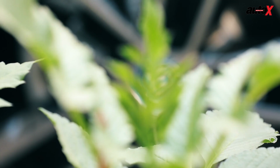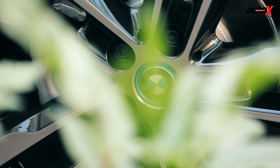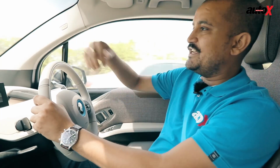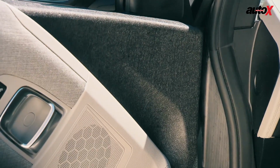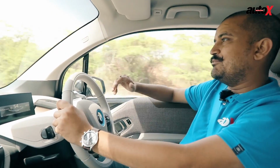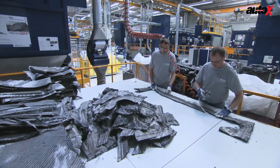Second interesting thing is, with the i series of cars, BMW has also been experimenting with recyclable materials. So what you see here, especially stuff like this in the dashboard and the doors, this is all recyclable material. In fact, BMW says about 80% of an i3's interior is recycled.